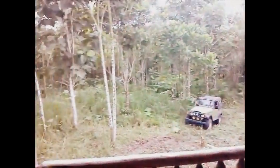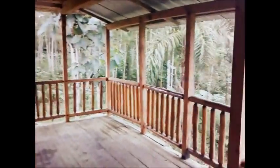So this is just your bathroom. It's got a shower with hot water. Look at that. And you know, it needs a little cleaning, but hey, it's a bathroom. Up here in the hills, mountains of Ecuador, Santo Domingo. It's really nice here.